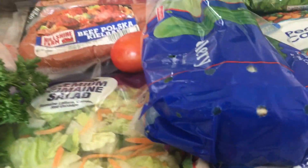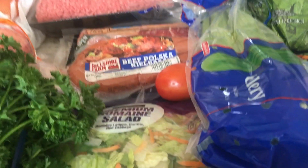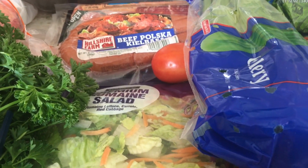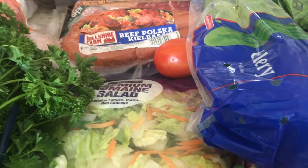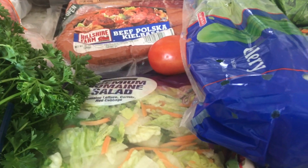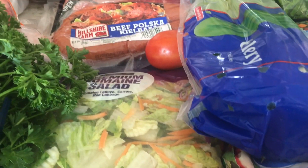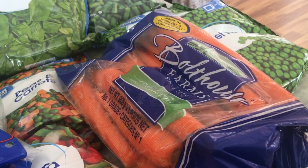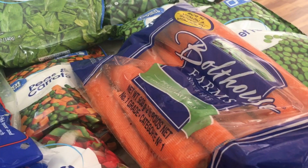And then salad. Salad is one of our favorite go-to side dishes, so we'll probably use this in the next couple of days. Unfortunately, it doesn't last long, so anywhere in the menu that I had salad over the next couple of weeks, I'm probably going to have to substitute a frozen vegetable, or maybe roasted carrots or something like that, if I don't get to the store to get fresh salad.